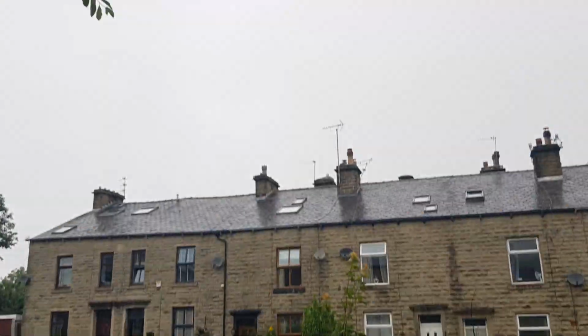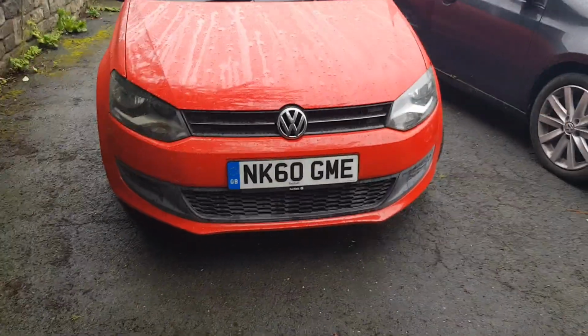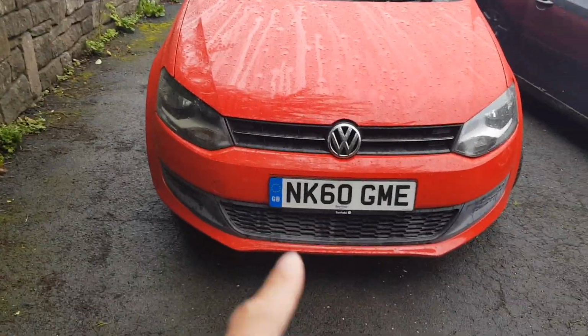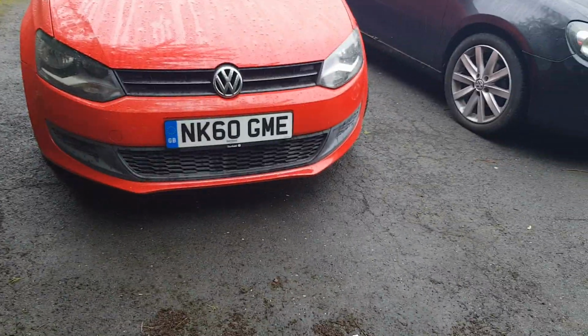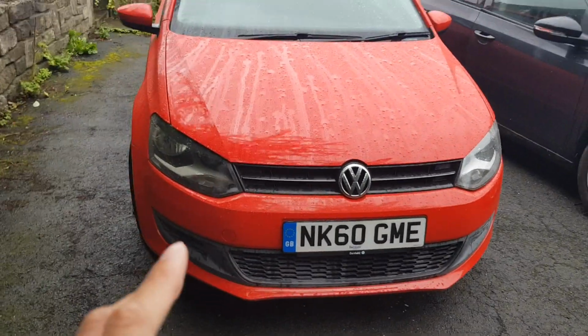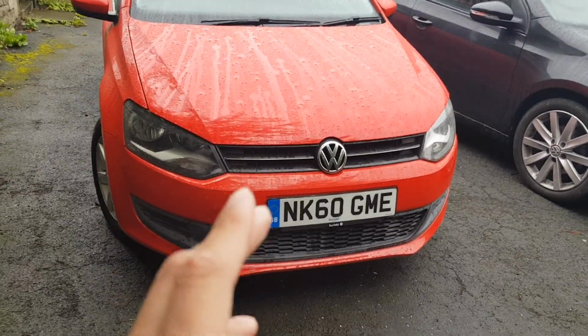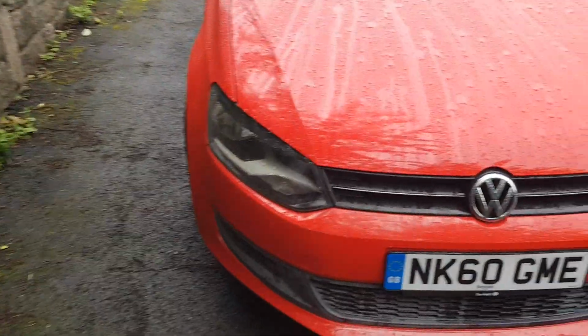So as you can see, the weather is very bad right now. This is a 2010 Polo, a red 2011 one, actually. Oh, 2011 actually. 11. That's what he's saying. So we got this for £2,000, which is actually quite a bargain because it only has 80,000 miles on the clock. And it is a category N, but for the price it's good because Volkswagens go for quite good money.